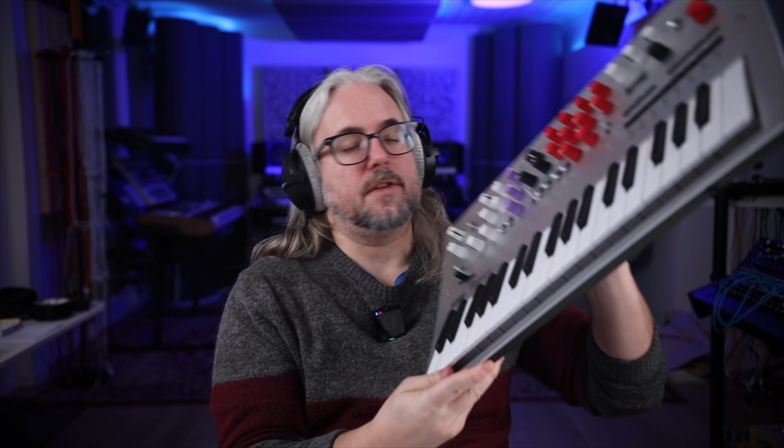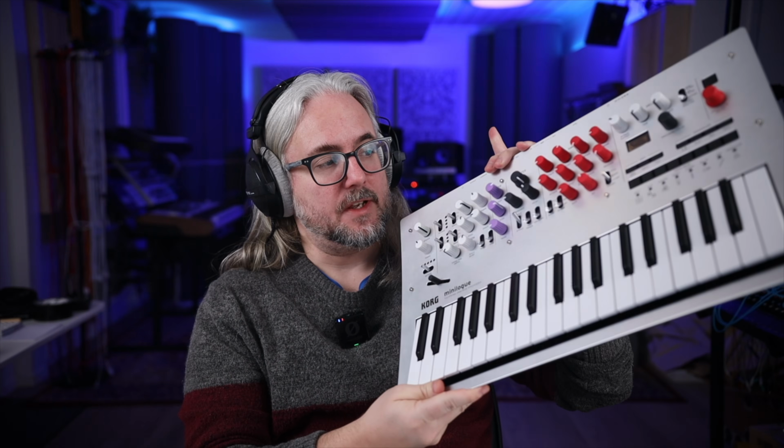And this is what makes a mod matrix so versatile. And that's one of the huge differences between something more affordable like the Minilogue or Minilogue XD. It just doesn't have that freedom or flexibility when it comes to sound design.